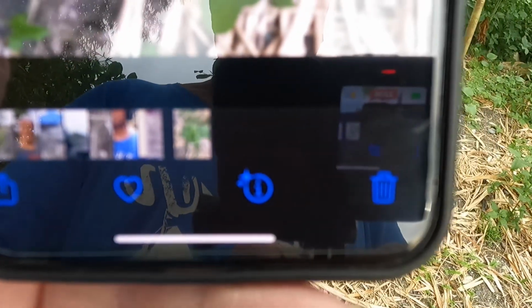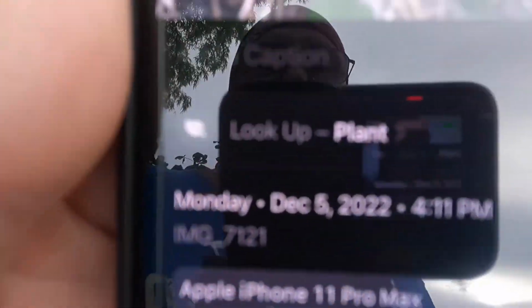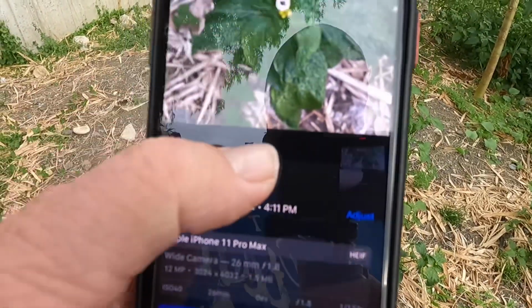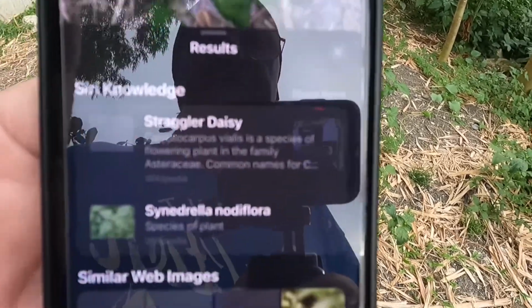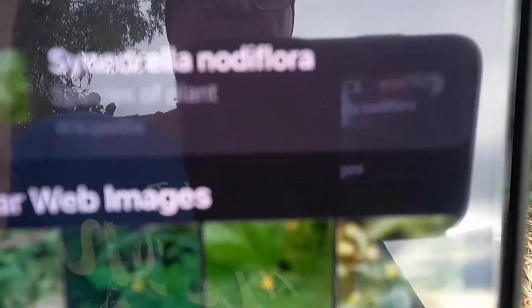Oh yeah, that's what it is. You see down at the bottom, that star right there? It's not focused on it. Right next to the trash can. What you do is you click on that, and it's going to tell you some information. See right there, it says look up plant. So you click on that. Result, straggler daisy. Woo! And Cinderella nodiflora.